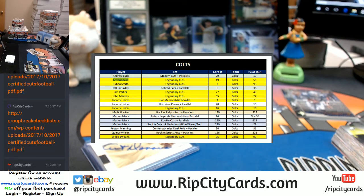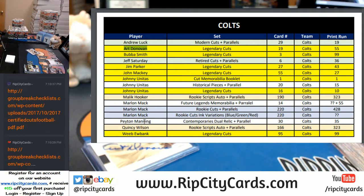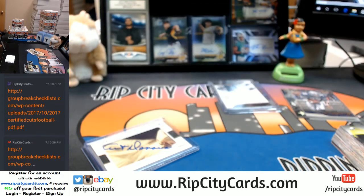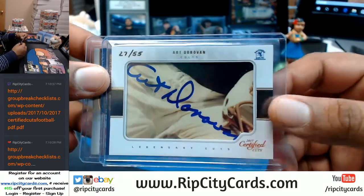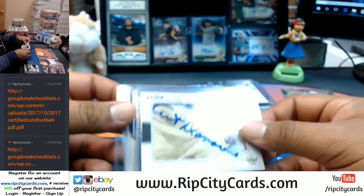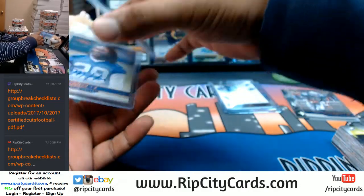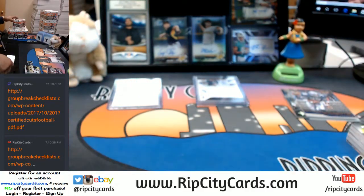The Art Donovan goes to the Colts. And if you see the other players there, Jeff Saturday, that's an Indianapolis Colt. Johnny Unitas, Colt. Marlon Mack, Peyton Manning. So I just want you guys to see what I see. All right, so this card will technically go to the Indianapolis Colts and not the Baltimore Ravens. Just want to clear that up. All right, let's continue.